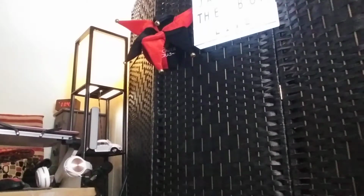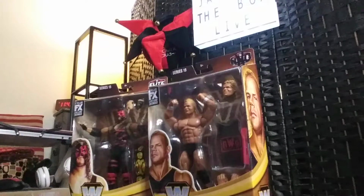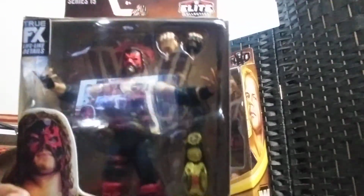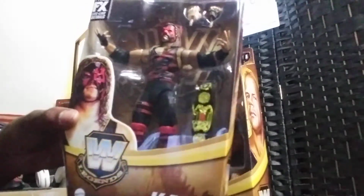The newest set of Legends. Now, these would be my favorite, period. If they only made Legends and they didn't have Legends in the regular Elite line, I probably wouldn't buy regular Elite figures if it wasn't for the Legends. But you know, this is pretty much when Mattel first brought these out originally before they stopped the line the first time. This was the main draw for me, that Legends line.